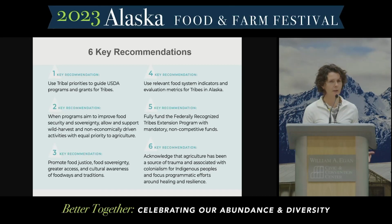And it also took some of the recommendations from and highlighted those from the recent Food Policy Council food security action plan. And so we hope action will be taken and take this information and have it be a starting point and a living document as well.